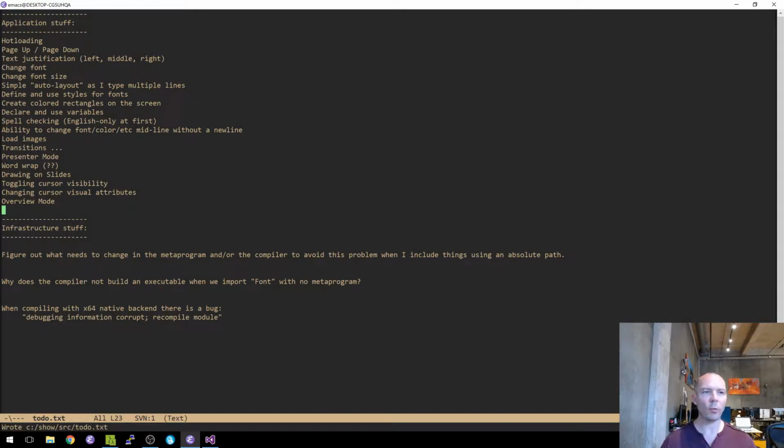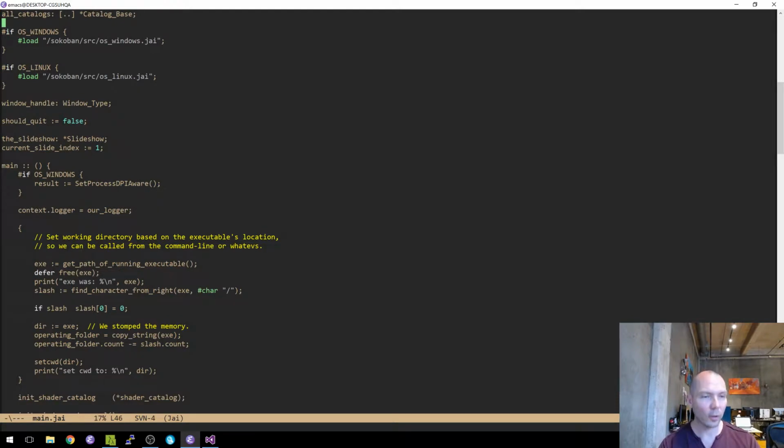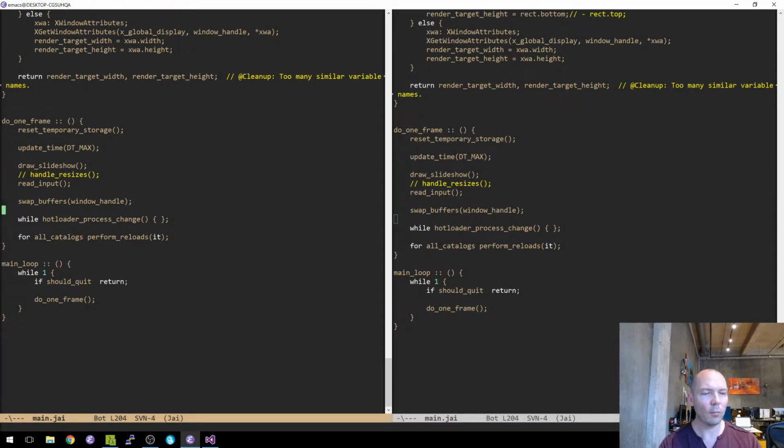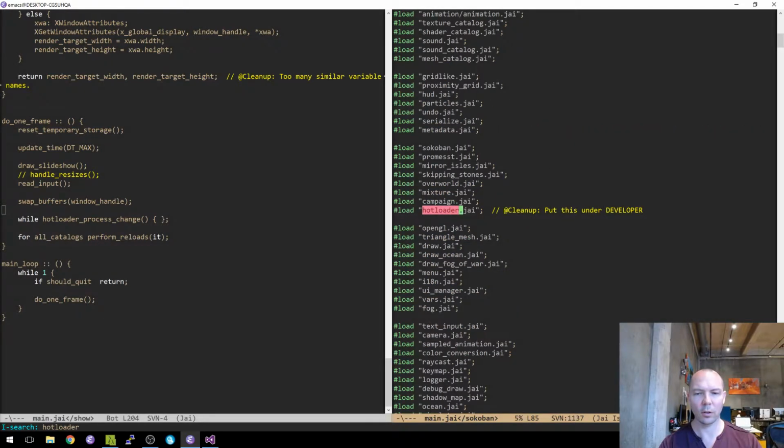So let's start with hot loading, because that'll be a good thing to demo. Or it'll be a good thing to have while testing all these other features. So now, I don't seem to init the hot loader, which seems like a problem. So I'm going to go to Sokoban for a second and see what I do to init the hot loader.